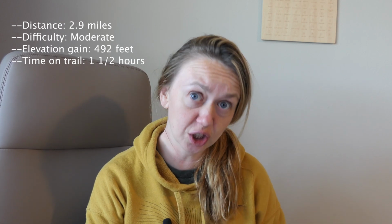Some quick stats before we get started talking about how you actually hike this hike. It's about 2.9 miles if you are taking the regular route, and I would say this is a moderate hike. You have an elevation gain of about 492 feet, and I would expect about an hour and a half if you are taking the traditional route, and a little bit longer if you are taking the primitive route, which we'll talk about a little later.